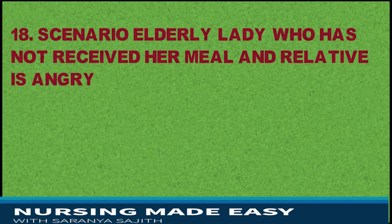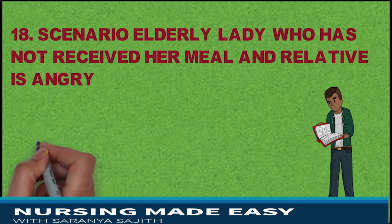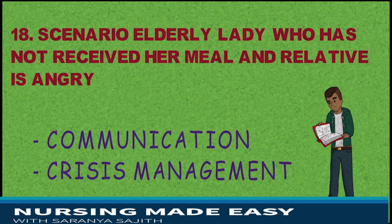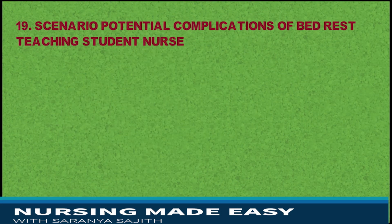Then next is a scenario of elderly lady who has not received her meal and relative is angry. So for many reasons, sometimes you cannot give at correct time. So if we are not giving food at correct time, of course the relative will be angry. So in that situation, you have to communicate and apologize with the resident and crisis management.